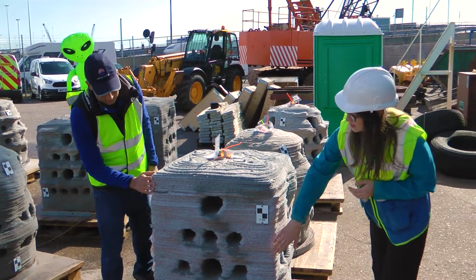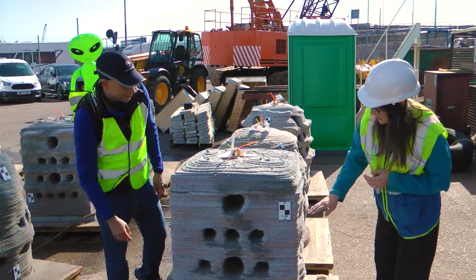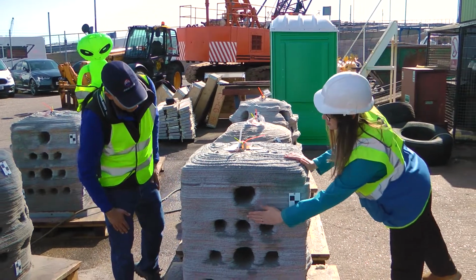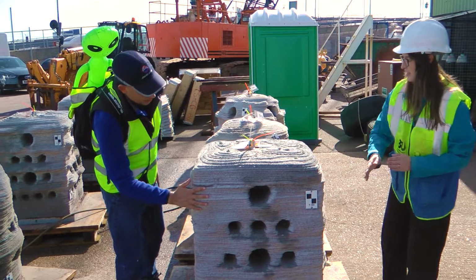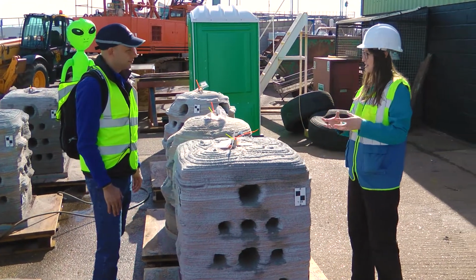Each of these is a layer of different concrete. So this has all been pumped out of the 3D printer. And you can get overhangs as well, so you can get features that aren't flat surfaces. You can get that undulating kind of feature. So it's just more attractive for marine life. It creates more habitat for the marine life to be able to live within.